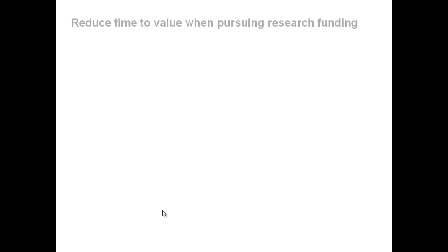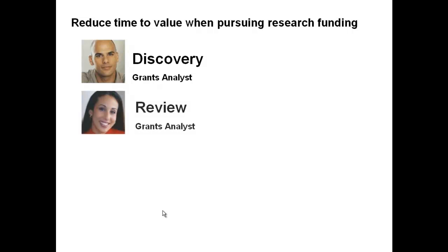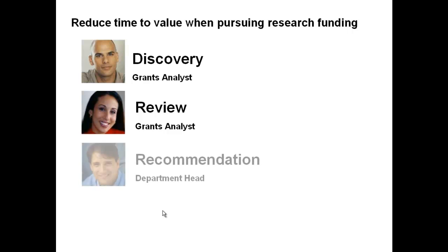Here's an illustration on ways to reduce time to value when pursuing research funding. Greg is a grants analyst who discovers a funding opportunity. Greg performs an initial assessment and submits for review. Gail reviews the funding opportunity and submits for approval. Adam receives an alert, approves the funding opportunity, and recommends a researcher.